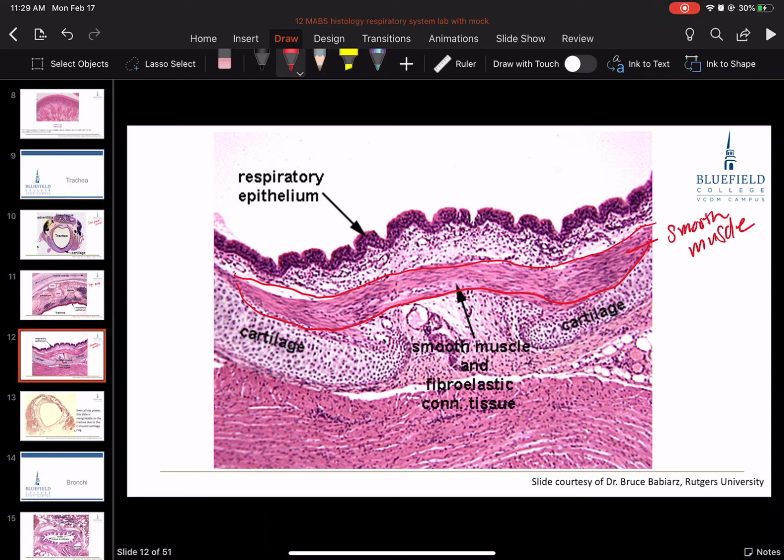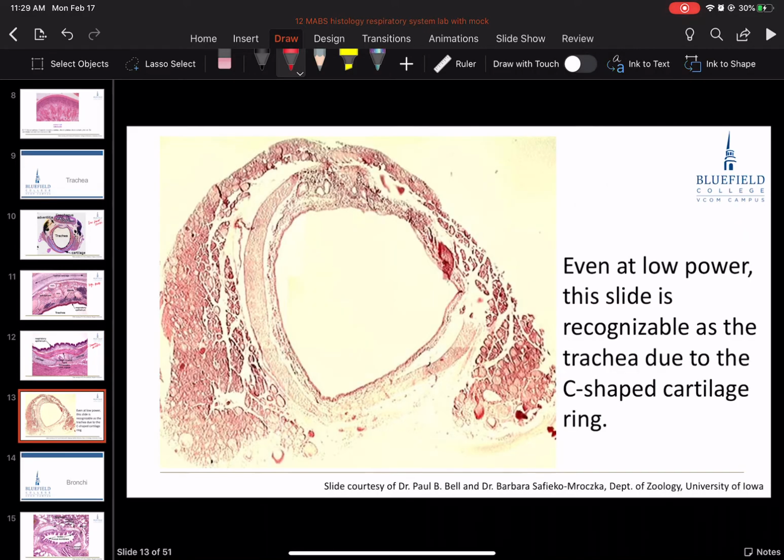All right, not a good slide, but I didn't have a whole lot to choose from because once again, it probably requires a demagnifying lens and not everybody has those. But here I've got cartilage coming around, not on one section. Here's the cartilage, let's say behind it, right here. Trachea, I'm not going to ask you anything remotely like this from a slide, but I'm just pointing out once again the size of that cartilage ring going around the wall of that trachea.